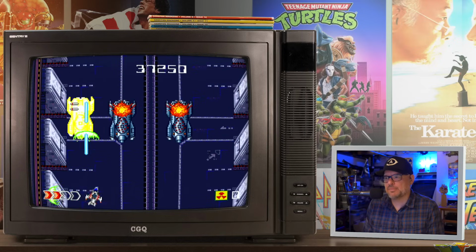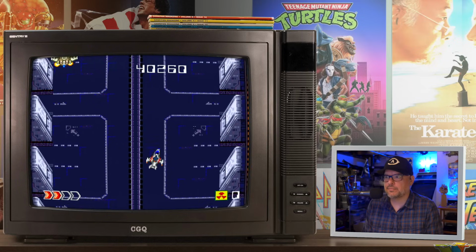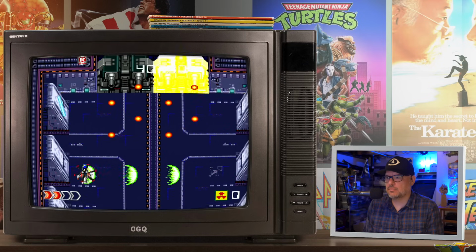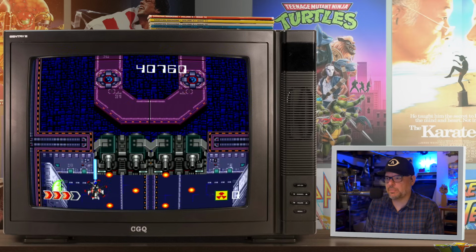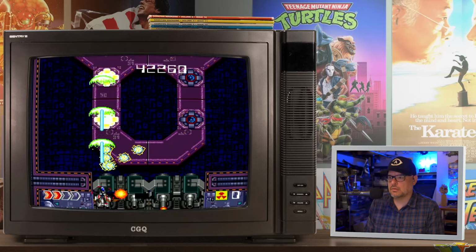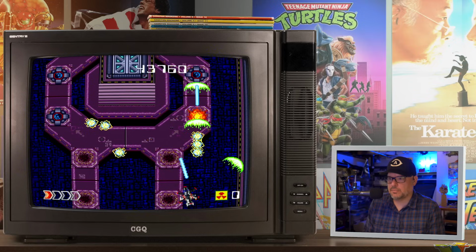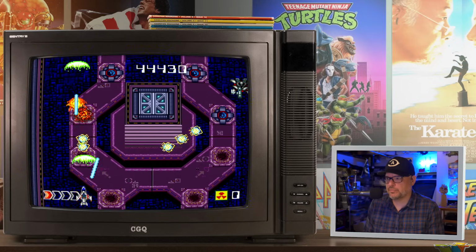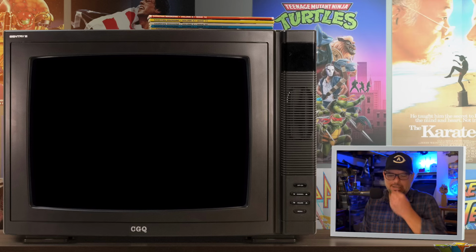I'm wasting my bombs, but we got to get rid of these cars. And then I'm going to take the hit point back. Oh man, I barely... I hit the side again. You know what? That's enough.